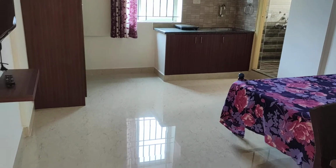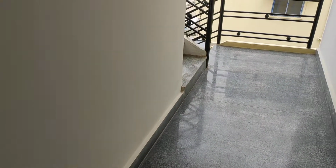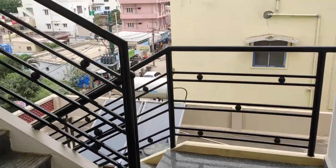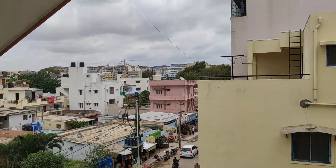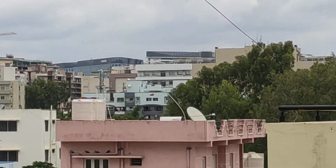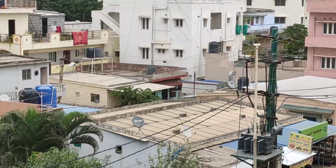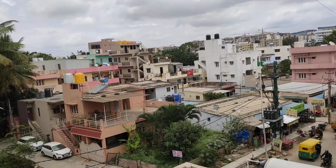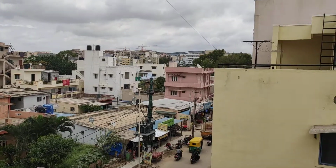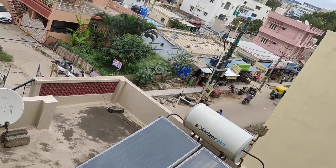The room is very close to Outer Ring Road Doddanekundi, just opposite to Bagmane Tech Park. You can see Bagmane Tech Park from here. Here you have the Tech Park. Outer view from the building, the main road.